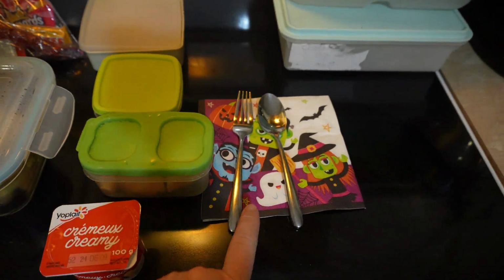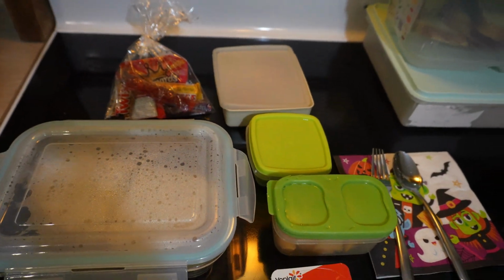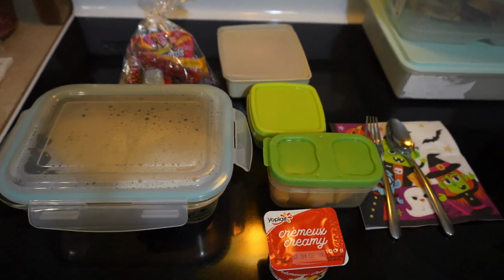And of course, I'm sending him with a Halloween napkin. So that's going to be his lunch for tomorrow. I'm going to take his coffee and his water.